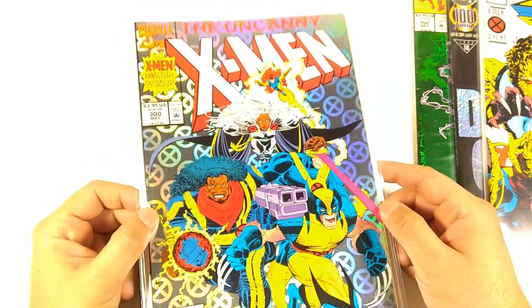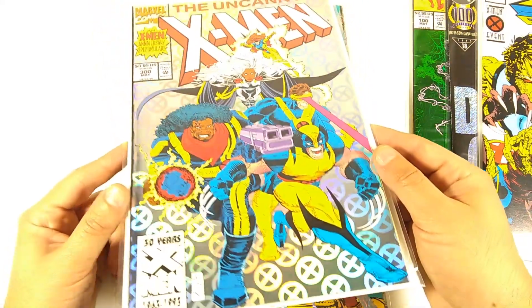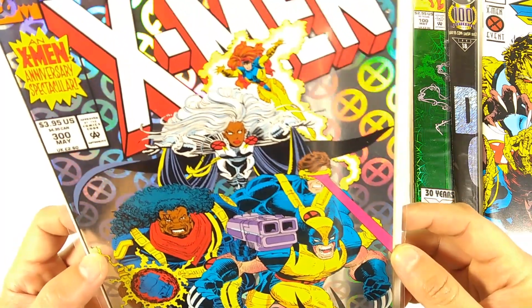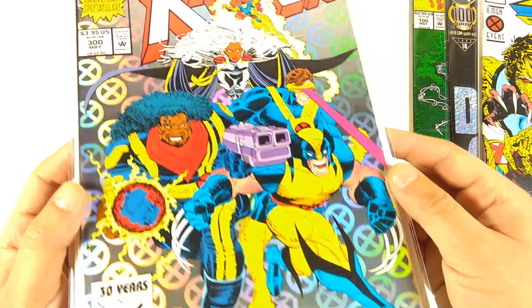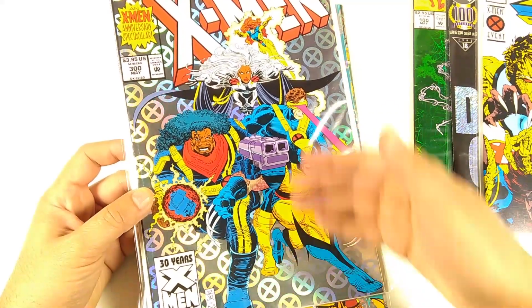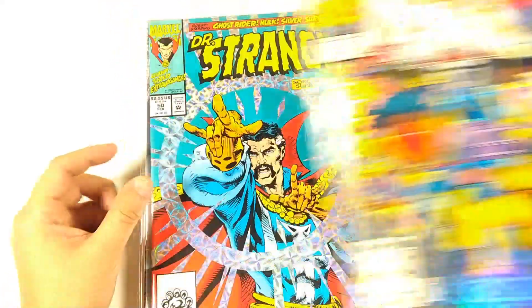You see a great example on this one, Uncanny X-Men number 300. The background has the X-Men symbol in silver foil, but look at how it catches the rainbows of light as you tilt it in different perspectives, and it kind of gives them a 3-dimensional look because they're behind the characters. When you move it around like that, it looks amazing.